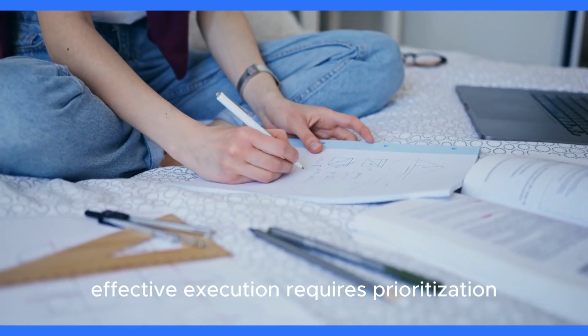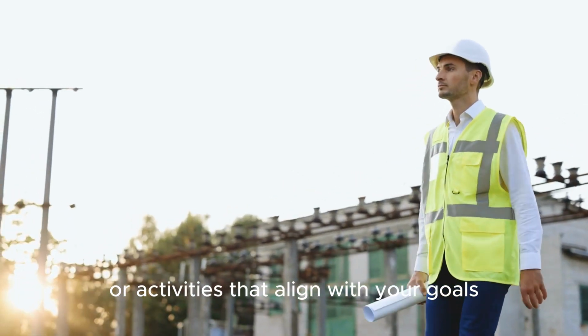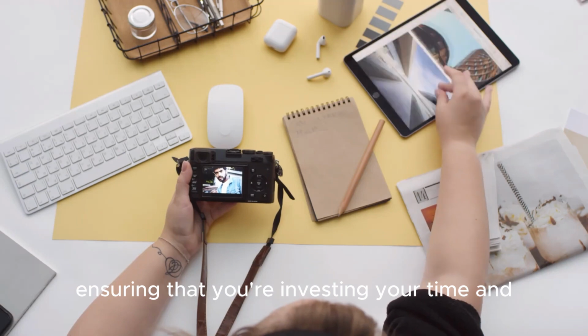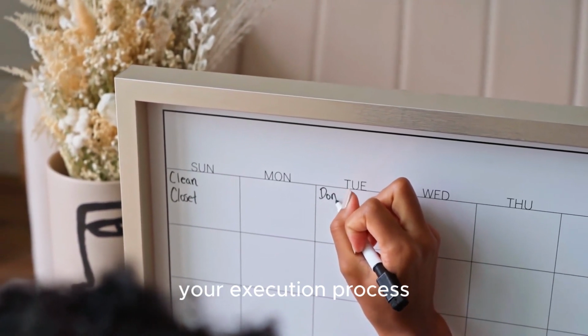Effective execution requires prioritization. Identify the most important tasks or activities that align with your goals. Focus your energy and resources on these high-priority items, ensuring that you're investing your time and effort where it matters most. Develop a well-structured plan to guide your execution process.